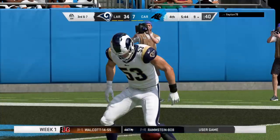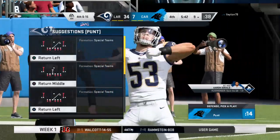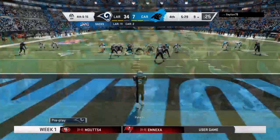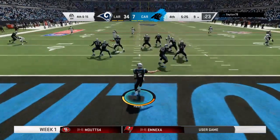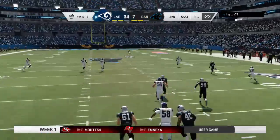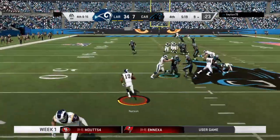And the Rams got him. They bring him down. That right now, that's a defeated team out there. I think you can see it totally in their body language. Hands on hips, heads low. It's just been a struggle from the start. Yeah, this team has been thoroughly beaten right from the word go. Here's Natson.